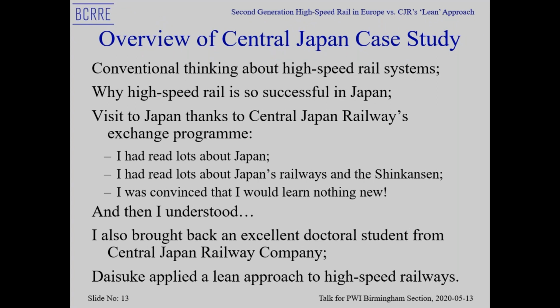Why? Well, I had read a lot of things about Japan as part of my engineering career. I had read a lot about Japan's railways and the Shinkansen. And I have to admit, I thought I would have learned nothing at all going to Japan, but it would be a nice jolly. But it wasn't. I did understand a hell of a lot of things. And I also brought back Daisuke from Japan, who became an excellent doctoral student at Birmingham. And he's actually going to feature in this talk.